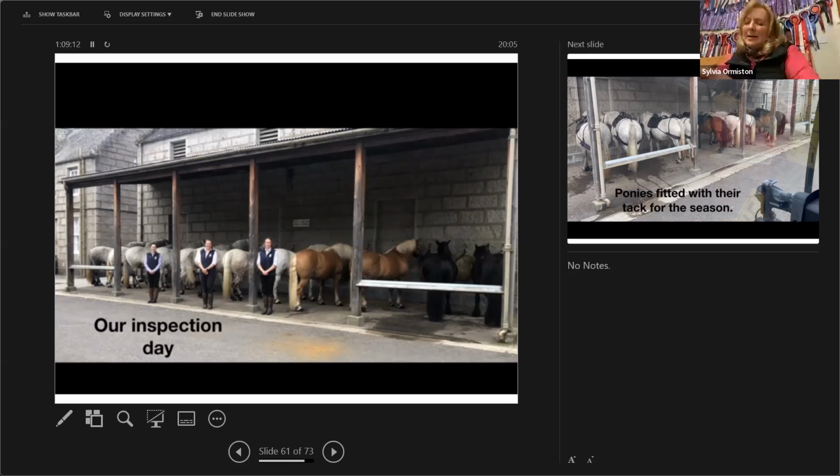Exactly, Katie. The other main reason that our ponies work here is because machines cannot access the hill. These paths have been beaten with ponies' hooves for centuries, and that is the way they manage the forest, or the deer forest. It is the natural way to do it.